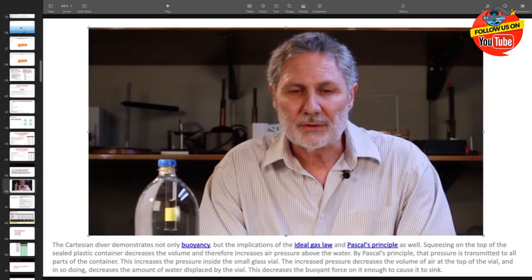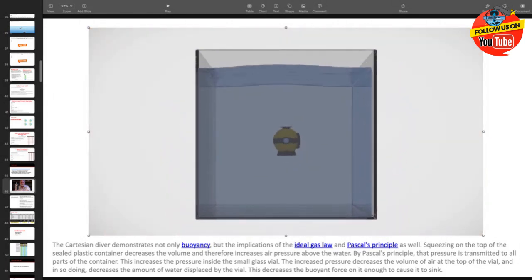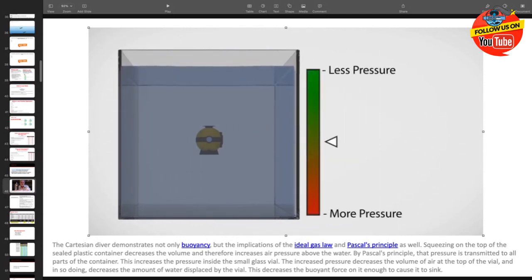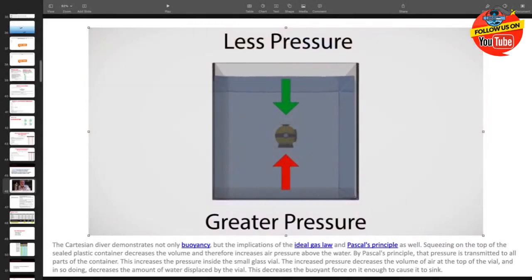To understand the Cartesian diver, we first need to recognize something about fluids, which are liquids or gases. In gravity, a body experiences not only a downward gravitational force, but an upward force in addition. This force is called the buoyant force. The buoyant force occurs because the pressure in the fluid increases with depth due to a greater amount of fluid that is supported above. For example, if you go deep enough in a pool, your ears will hurt due to this increased pressure. The pressure increase causes the upward force on the bottom of the body to be greater than the downward force on the top. The net effect is an upward buoyant force.